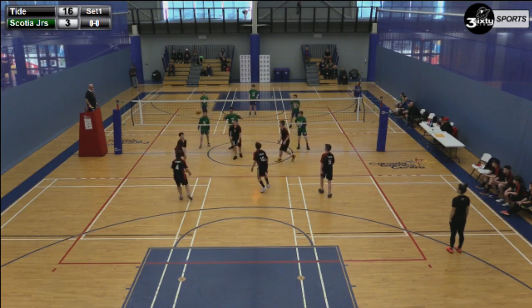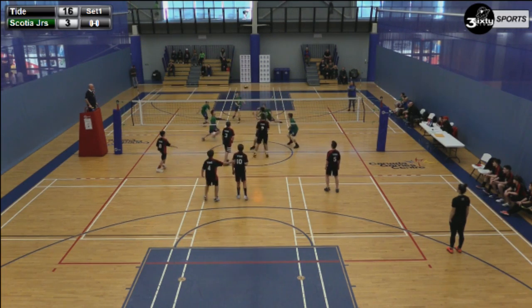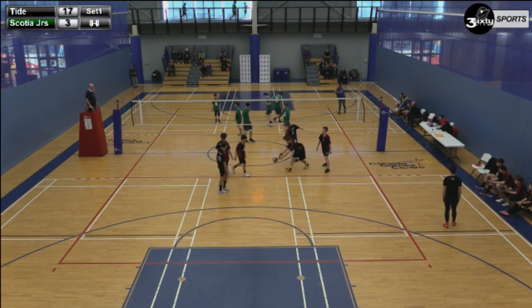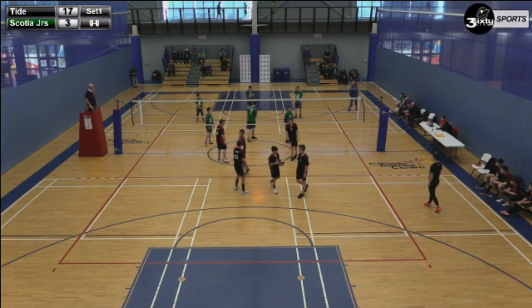Adam Curry with the serve. And a swing from the front row. Eric Fields with the big swing there. And that is gonna score and be a point for the Tide side.